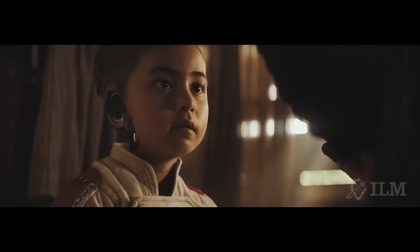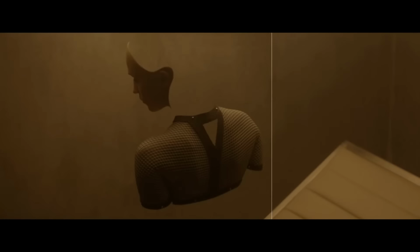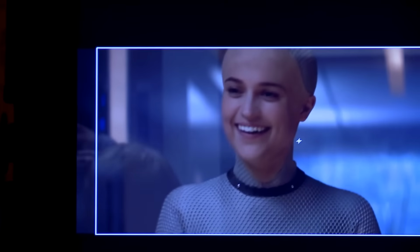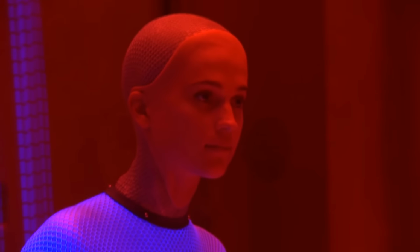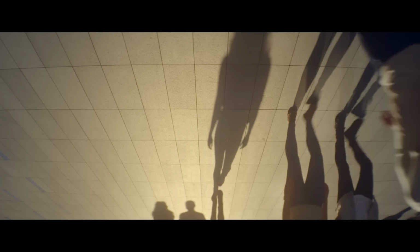Like with Alfie and The Creator, the character really comes alive when you see all the negative space. The end result looked pretty convincing, and made Ava a refreshing character the audience could relate to. Maybe not. All this hard work won the team a well-deserved Oscar for visual effects. And at the end of the movie, after escaping into the real world, she's ready to challenge everything we know.